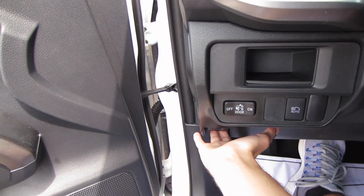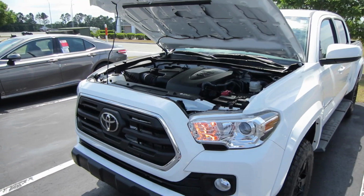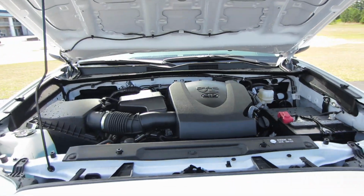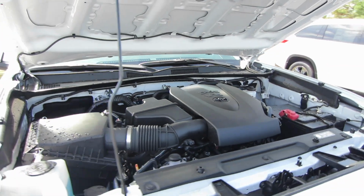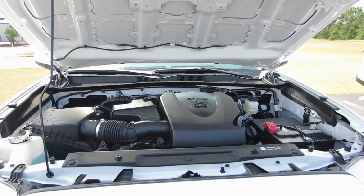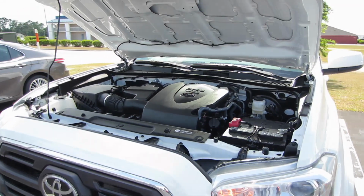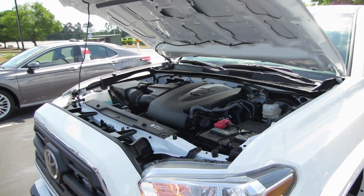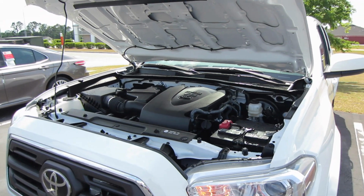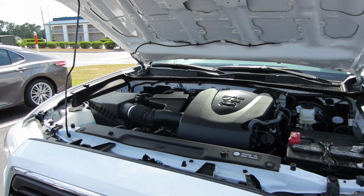So let's check out underneath the hood. And coming underneath the hood, we do have the 3.5 liter dual overhead cam V6. This features D-4S direct injection fuel injection, producing 278 horsepower, 265 foot-pounds of torque. All going to the rear wheels in this model since it is a 4x2 model and the 6-speed automatic transmission. So let's go ahead and check out the interior.